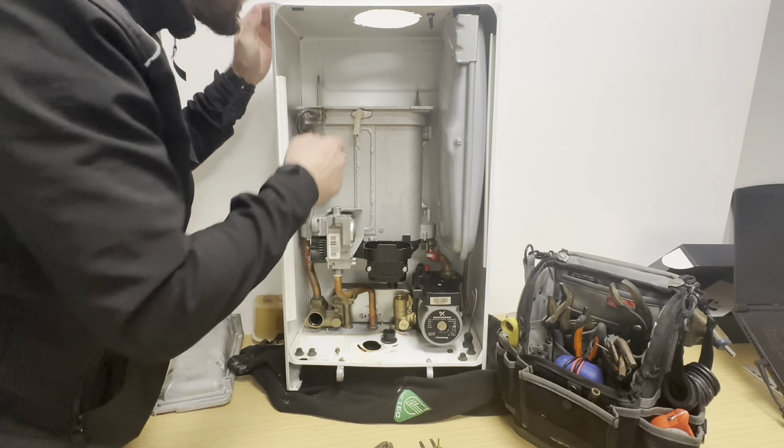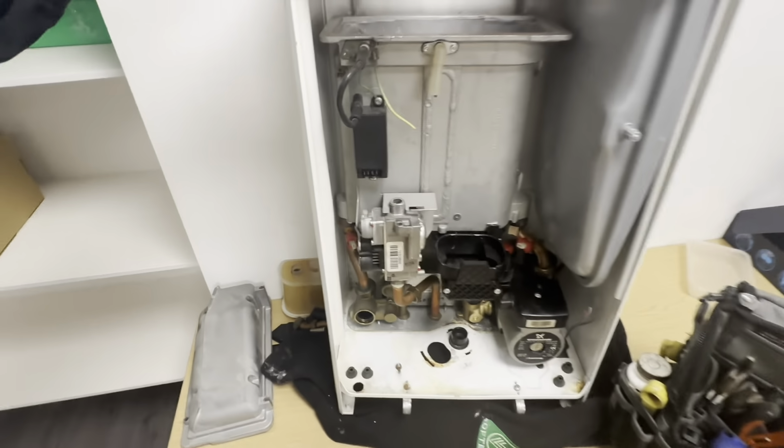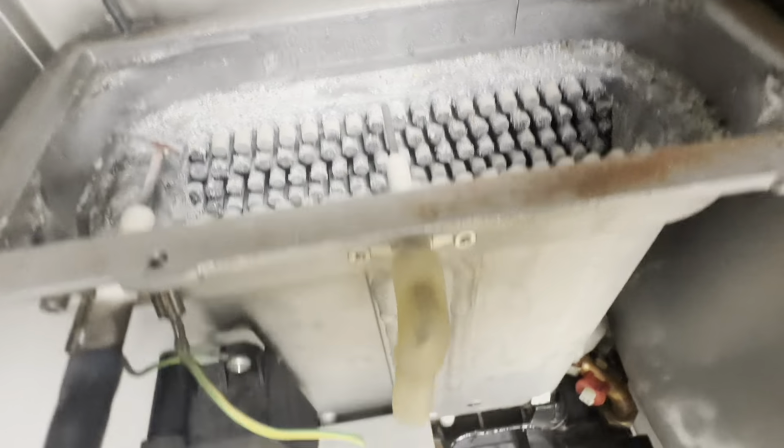Now, this one's not the best in there, I'll be honest with you. I'm going to take you inside the boiler now. That's not the best inside there. You're going to see there, it's not too bad, but it could be a lot better.